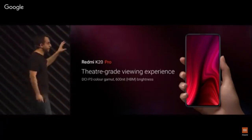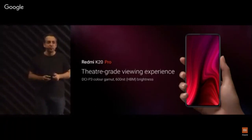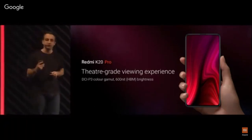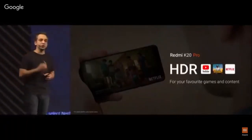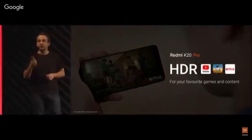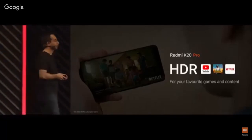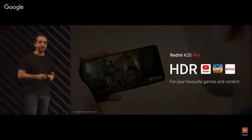But not just that, you also have a very high brightness panel. This is 600 nits. This is the brightest panel that we've ever put on a phone. And both of these combined give you an incredible overall viewing experience. And we've decided to top it off even further. We also have HDR support on the K20 Pro. So whether you're watching content or playing games, it has all of this. And I can see a couple of faces. Yes, Netflix is supported. You do have the Widevine L1 support, which should be coming in on Friday morning on the K20 Pro. So all your favorite games and content have the HDR support coming in.